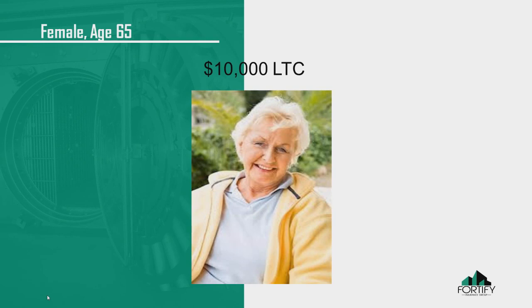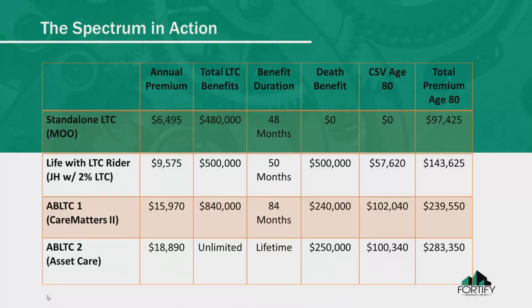So let's say we have a female, she's 65 years old, okay? She's looking for about $10,000 a month of long-term care. Now, she is married, so we're going to use what we call a couple's discount on the asset-based products, but let's say husband's taken care of, maybe he's got something through his employer, so we're really just looking to put protection on her. So $10,000 a month of long-term care.